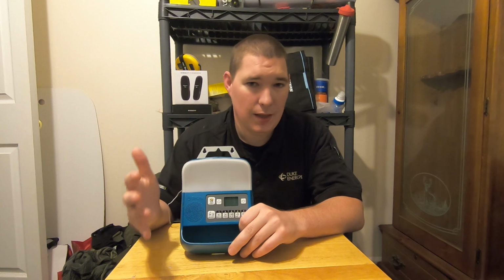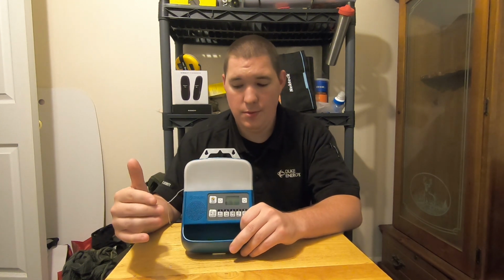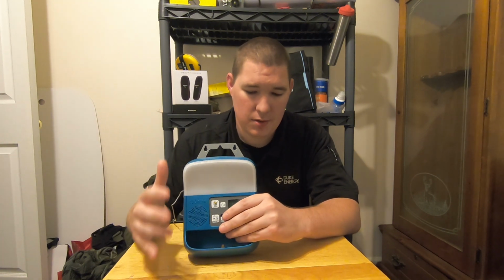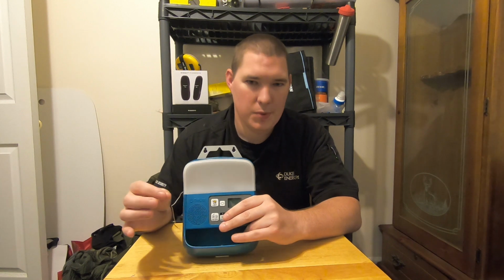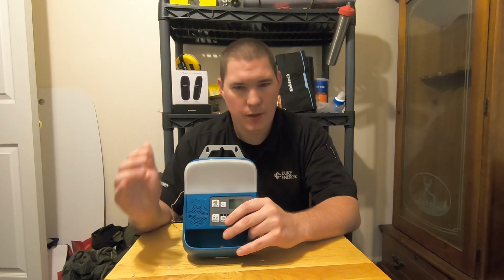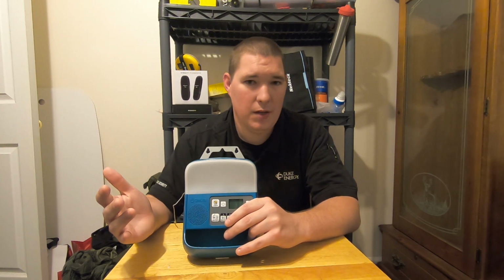So as much as I like this unit, I do think that it could be upgraded. I do think that there are some cons that go with it. $150 for this entire system. That was a hard pill to swallow. It is highly convenient. It is highly useful. It is very portable. It is very lightweight. But $150, that's $150, especially right now. Had they said $100, yeah, I probably would have been fine with it.